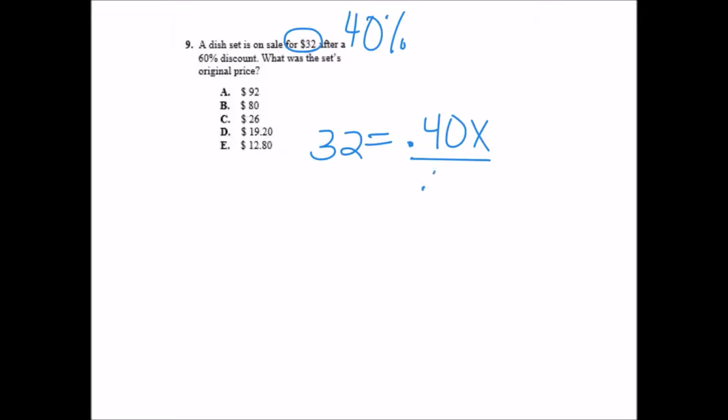In this problem, you see that you paid $32 for a dish set on sale after a 60% discount. So that means the $32, after you took away the 60%, what was left is the 40%. So really what you're wondering is $32 equals 40% of what number? Divide both sides by 0.4. Find that X equals $80. Correct answer is B.